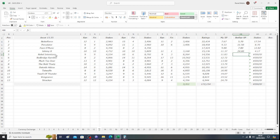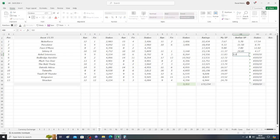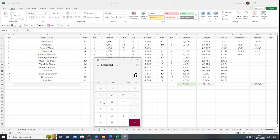And our fifth selection, Rebel Intentions. And Rebel Intentions, that's currently 9.8 on Matchbook. So we'll just add up the four. That comes to £43.23. So we've got £6.77 maximum that we can put on our fifth selection here, which was Rebel Intentions. So Rebel Intentions, £6.77 stake times 9.8.